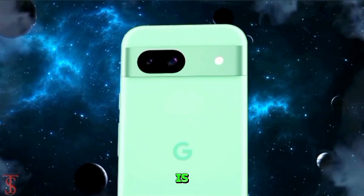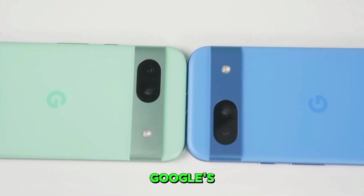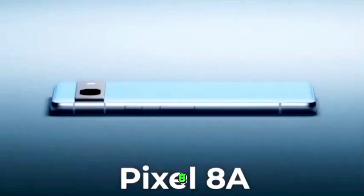The camera setup is equally impressive, featuring a 64MP main sensor and a 13MP front camera. Google's renowned camera software truly shines on the Pixel 8a. But wait, there's more! Let's see the unknown, shocking, and interesting points of Google Pixel 8a.